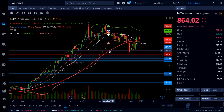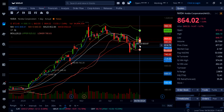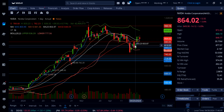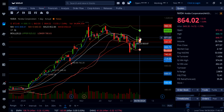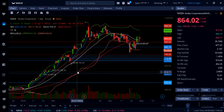Now, here on Nvidia, if you look at my screen, 856 is going to be support to watch depending on where this thing opens tomorrow. But as of right now, it's trading below 856, at 849, 850. So there is a gap below right here. Nvidia, below 856, there will be support at 840, and then this gap, 833. And below this gap, this is going to be a lower high before we put in a new low, and that could be anywhere from 745 down to even this gap 688.